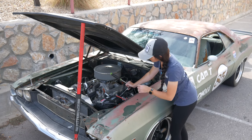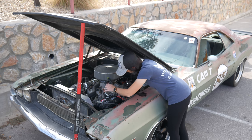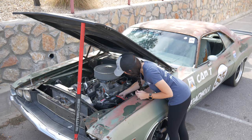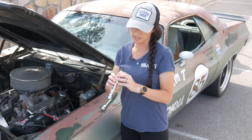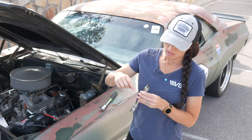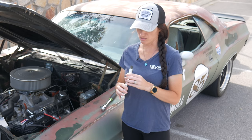All right, this is just more of a curiosity thing. Just because we have such a long way to go, we want to make sure that everything is looking good. All right, well, we can tell that it's definitely running a little lean because there's not soot all the way around the base ring. But running lean at partial throttle is actually not a bad thing. We want that for economy. If we were running full throttle, then that would obviously be an issue, but this isn't too bad.